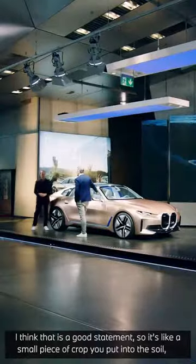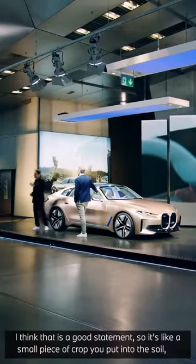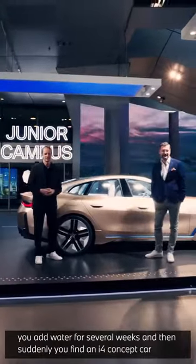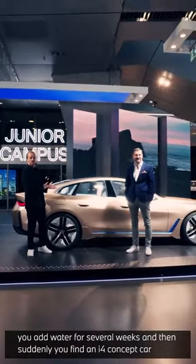I think that is a good statement. So it's like a small piece of crops you put into the soil, you add water for several weeks, and then suddenly you find an i4 concept car in your garden.